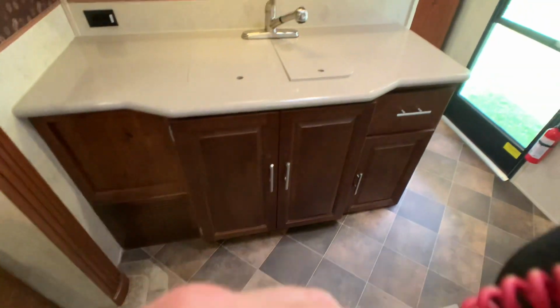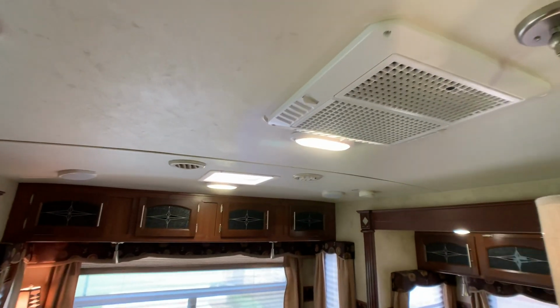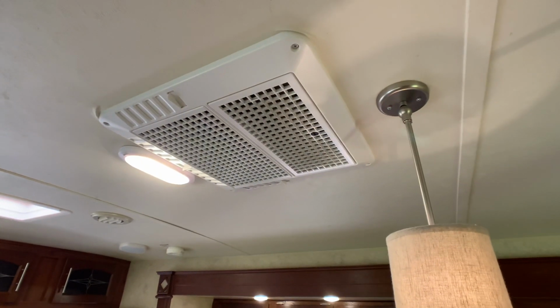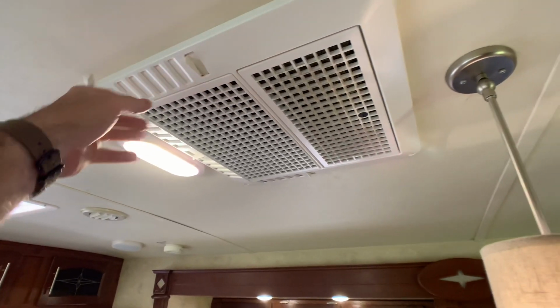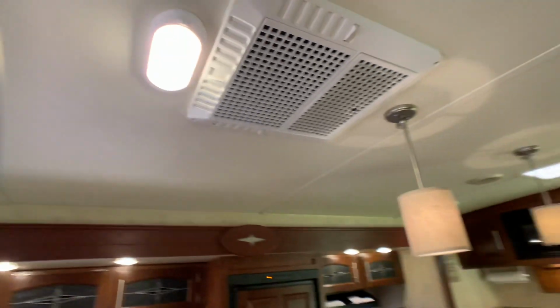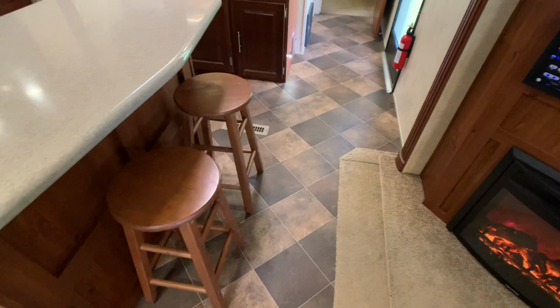Ducted AC, ducted heat all throughout. The AC, as I mentioned, is a brand new 15,000 BTU AC unit with quick dump. You've got the quick dump feature here where you can open up these louvers and dump air out real quick to cool it off, and then once it's cooled off after a couple minutes, you close these louvers and you get ducted AC all throughout. That's definitely a nice feature. And your furnace is probably a 35,000 BTU furnace.